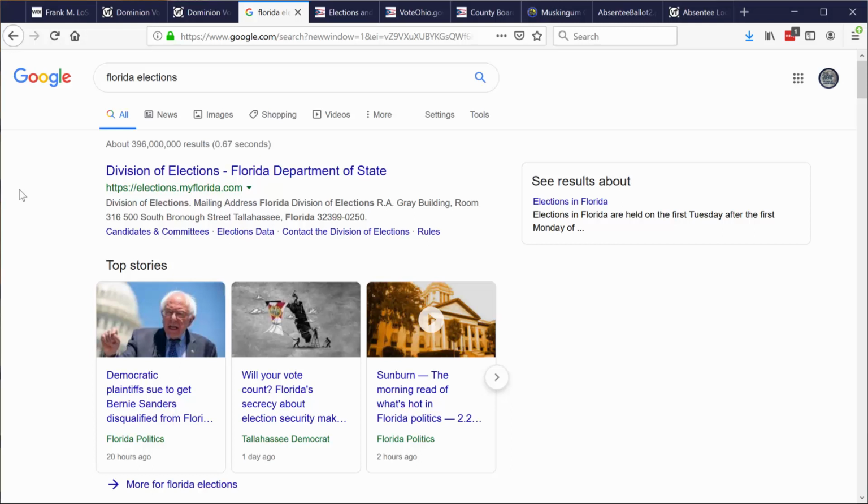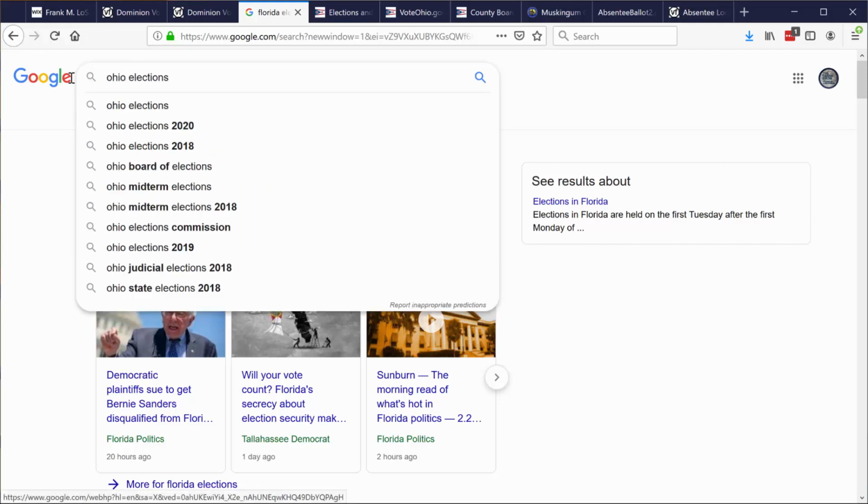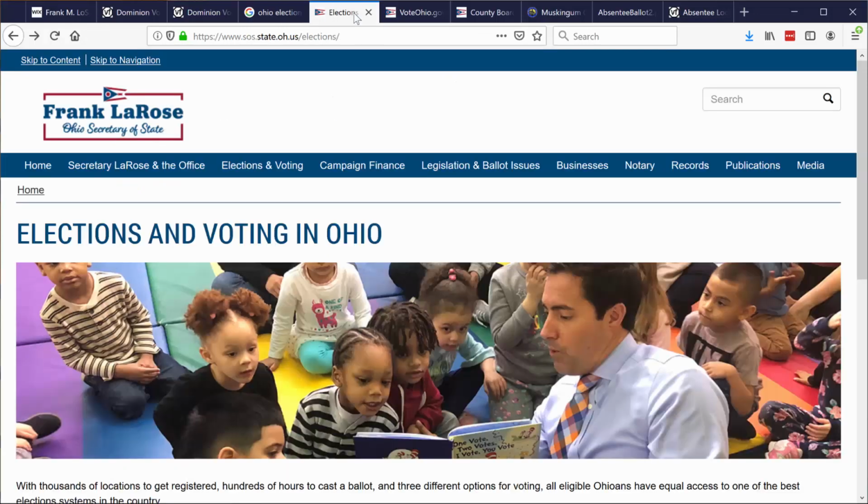So where do you get an application for an absentee ballot? What I recommend that you do is Google your state and the word elections, and then you'll find lots of information about how to vote. I live in Ohio, so I'm going to put in Ohio elections. In Ohio, election information is coordinated by the Ohio Secretary of State, so that website comes up as the first option. When I click on that, I get this website right here.